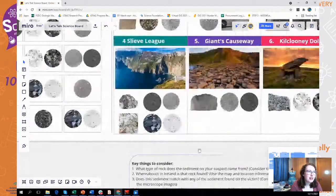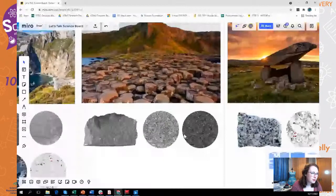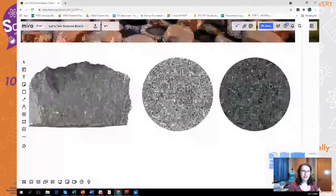So now let's have a look at the Giant's Causeway, which is made of basalt, which is a volcanic rock. Oops, I'll just move that up a little bit so we can zoom in on that properly. So this is really interesting.